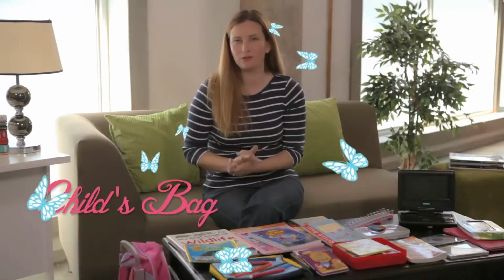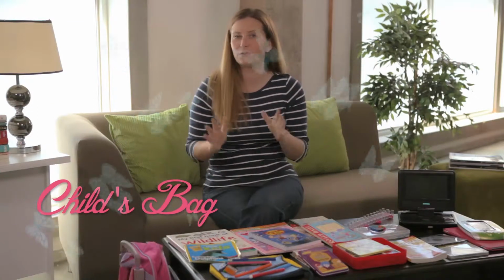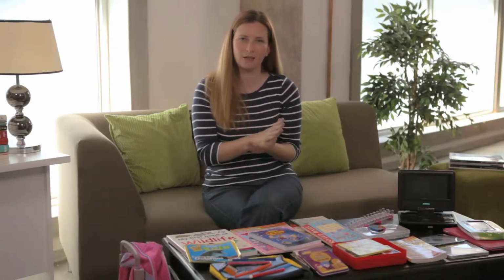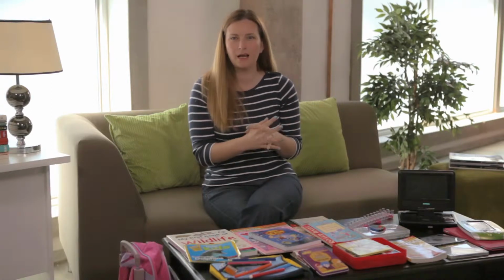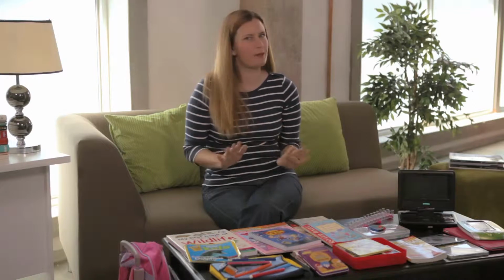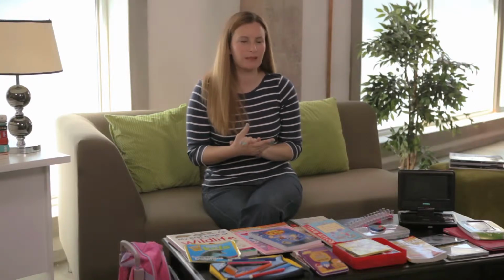Firstly, when you're going on a trip, what I always suggest is to create one bag for each of your children that is their dedicated bag with their little bits and pieces in it. Maybe take a soft comfort toy or a blanket if that's what they need. Obviously if they're babies, always take their dummy or their bottle that they need.